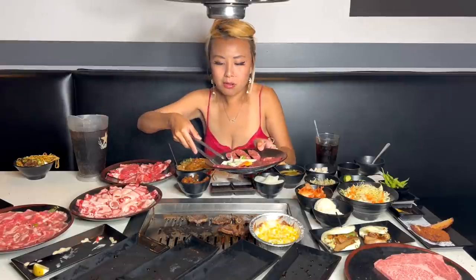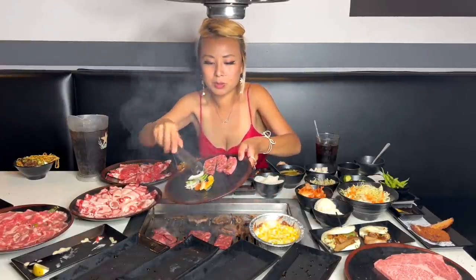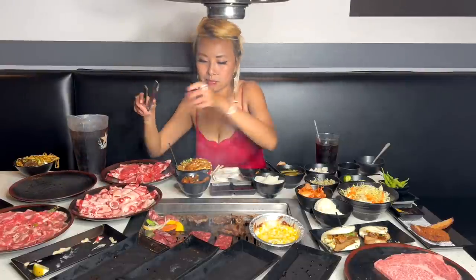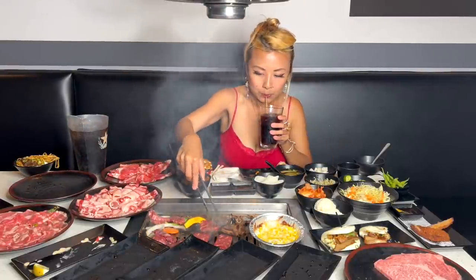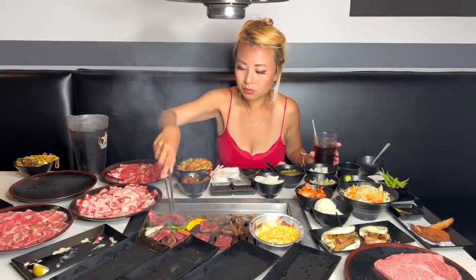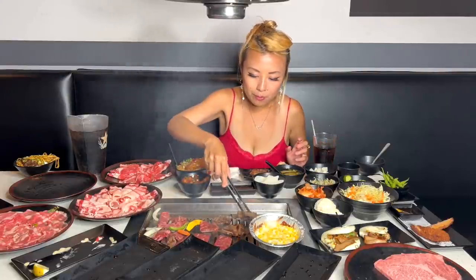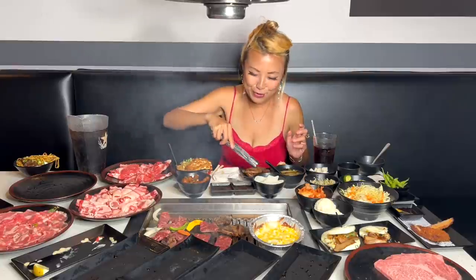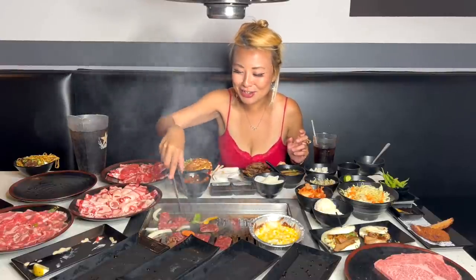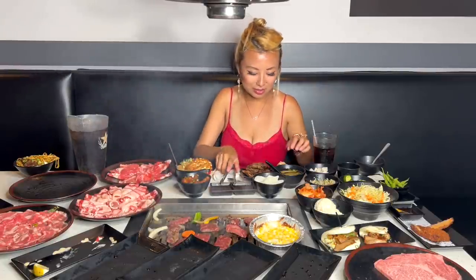I'm gonna add in, this is the Kobe Trio. So I'm gonna lightly grill these pieces. This is what quality meat is. Okay, my beef ribs. Short ribs. I'm losing my mind. I'm just so excited to eat. Okay, there you go. Alright, let's get through these ribs and bacon.